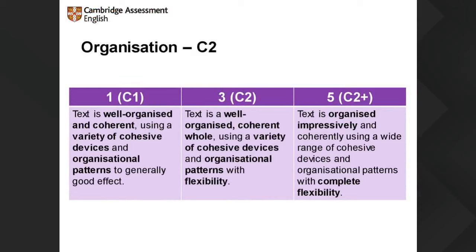So organization. Up to about B levels, I think a lot of the time it's use paragraphs, use linking words. B2 would begin to expect a bit more evidence of internal organization within paragraphs. And then up to C1, I'd say reference and organization and flow across paragraphs throughout a whole text. Okay, so the criteria focuses on coherence, organization, the use of cohesive devices and organizational patterns.